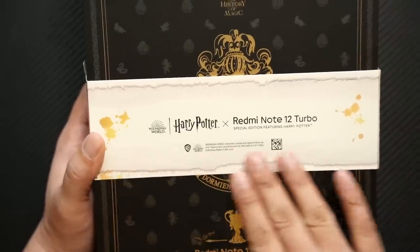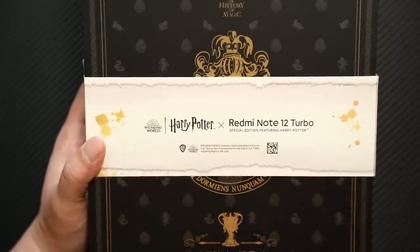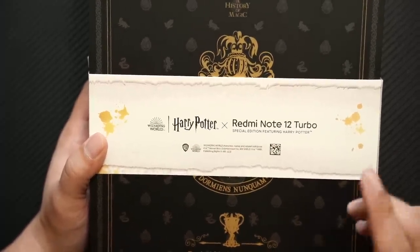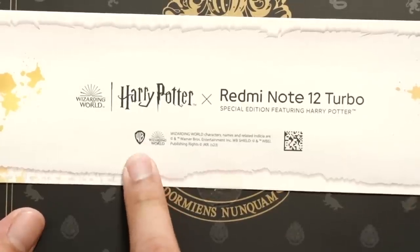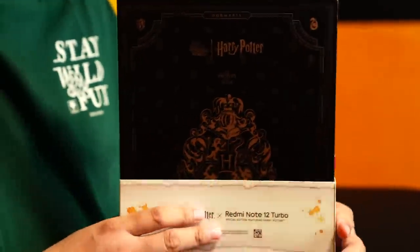Okay, so ito na. Unang-una. So nakalagay dito, Wizarding World Harry Potter X Redmi Note 12 Turbo Special Edition featuring Harry Potter. Ayan o, Warner Brothers. Nice. And same sa likod, ito may tsura. Let us take it off. Pwede pala siyang mahubad, oh.